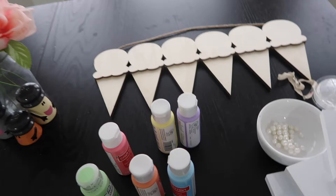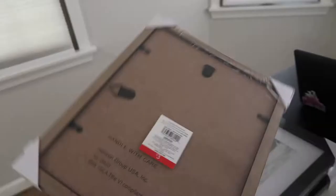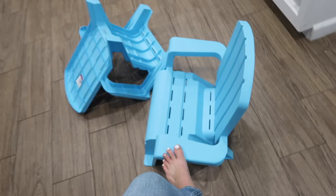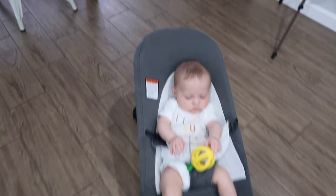And then we got these frames at Target Dollar Spot for $3 each. I'm gonna do a gallery wall with the pictures that Quentin's mom took for our living room. And then guys, these chairs were $5 at the Target Dollar Spot. We got one for Riley and one for Kellen. Super, super cute.